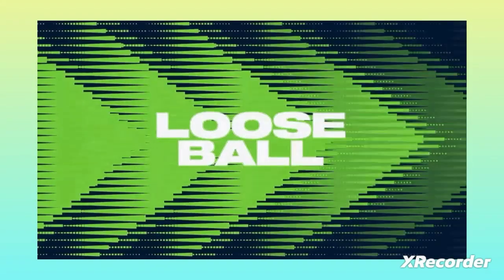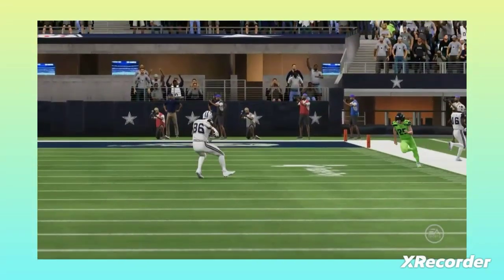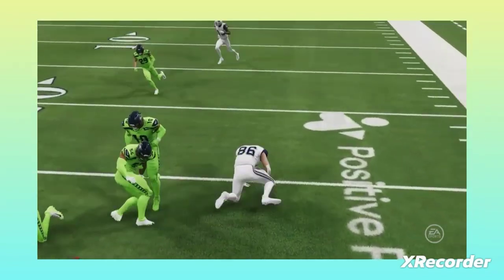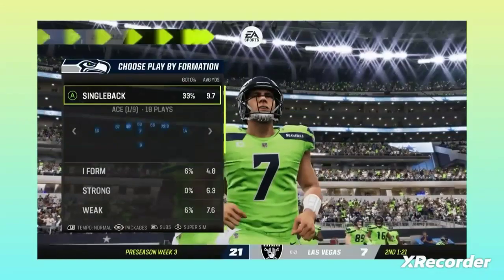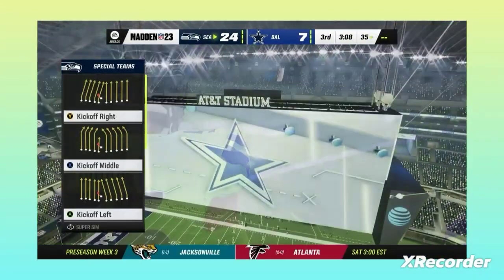No coach or team's ever happy when someone has a turnover, but if there's ever a good time to do it, preseason. Yeah, right now. You know that come regular season, he's going to be ready to go, and maybe he'll remember, I don't want an advantage.